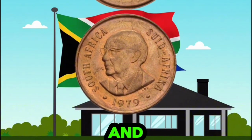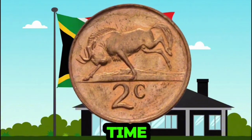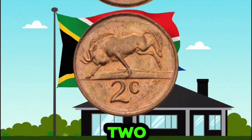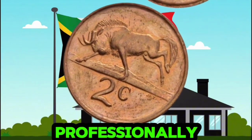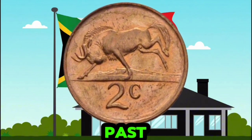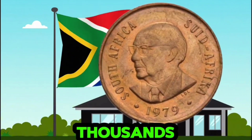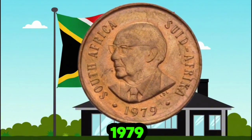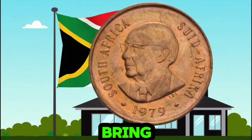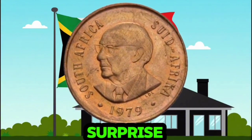The market for rare and old coins has been growing rapidly, with prices for certain coins increasing over time. If you've been holding on to old coins like the 1979 South Africa 2 cents, you might want to consider having them professionally appraised. Let's talk about the investment potential for rare coins. Over the past few decades, the value of certain coins has shot up by hundreds of thousands of dollars. Coins like the 1979 South Africa 2 cents coin, when in top-notch condition, can bring in eye-watering sums, and sometimes even the most unexpected coins can surprise you with their worth.